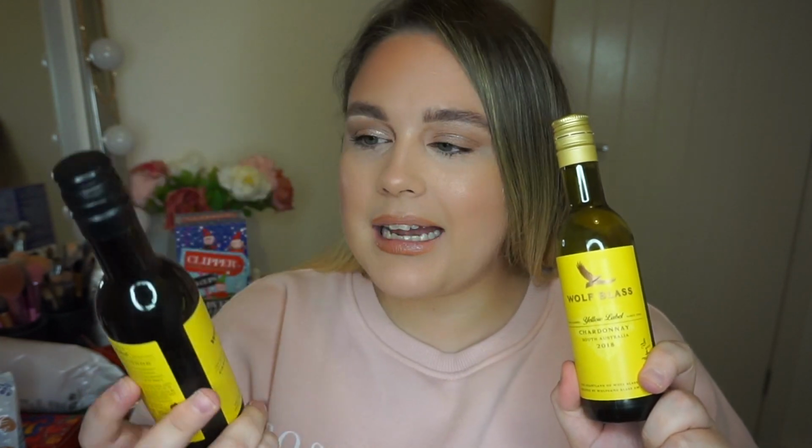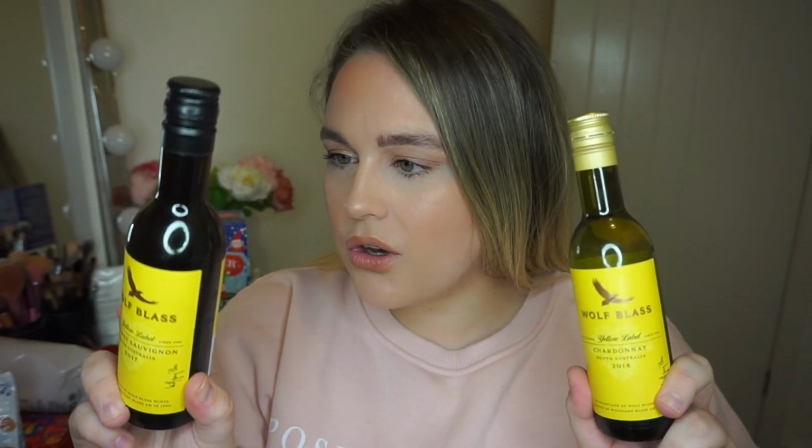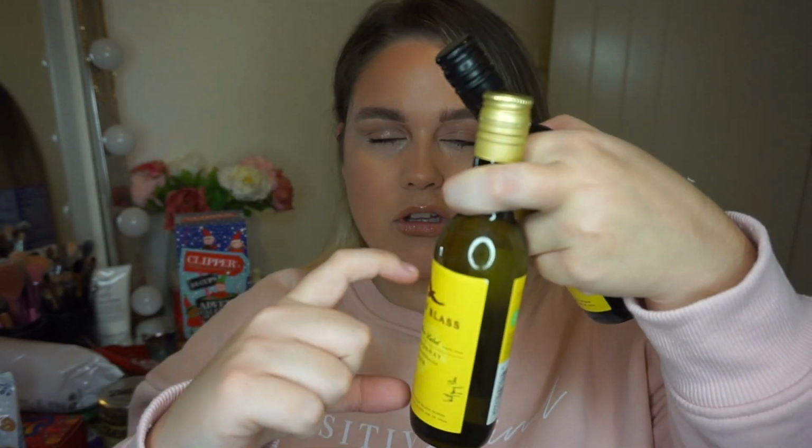So we have white wine and red wine by a brand called, is it Wolf Blass? Yeah, Wolf Blass. So we have yellow label Chardonnay and a Cabernet Sauvignon. I can never ever pronounce them. But these are £2.25 and how many mils are there? They're 187 mils, which is normally, I think, a bit bigger than the wine minis out there. I don't know about other brands in the supermarkets, but it just says you should receive 2 of these in your box and they're available in all major supermarket chains.